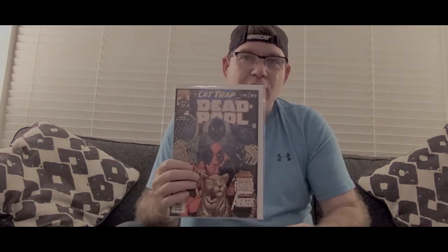And I started digging around. They had a Deadpool #43, so it started to get a little bit better. It started to look good. And then of course, Deadpool 44. I think it's part 1, the Cat Trap. Part 1 and 2. The other part 2 is in the Black Panther book, but they didn't have that one. But I'll take part 1. That's a good book right there.